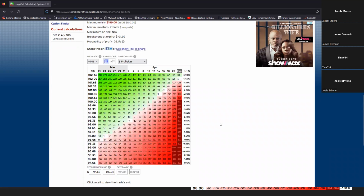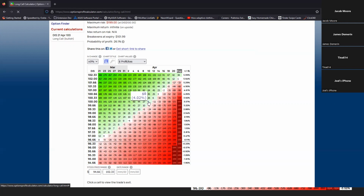So this kind of shows you how theta works. So I have a $100 contract, right? If it reaches $100, I have until April 10th for this stock to reach $100 for me to be positive. And if it does, I'll gain 4%, and that's $8. Does everybody see that? Is anybody confused? Does everybody understand?